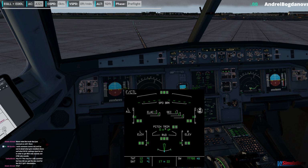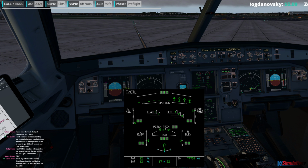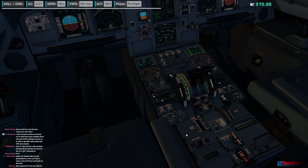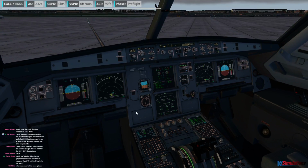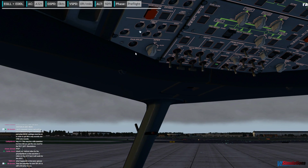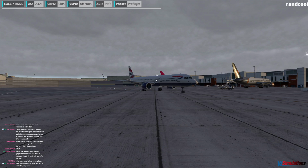Full up, full down, neutral, full left, full right, neutral, rudders, full left, full right, neutral. Auto brakes max. Takeoff config check, we'll leave that off because we're going to taxi all the way out before we do that. And cabin signs are ready, forward call.